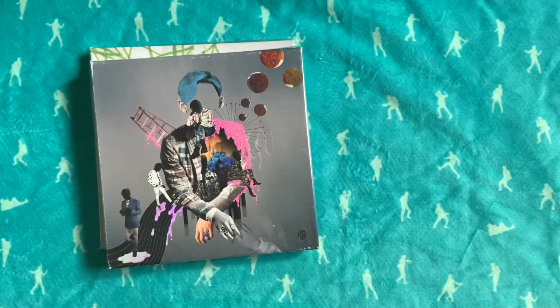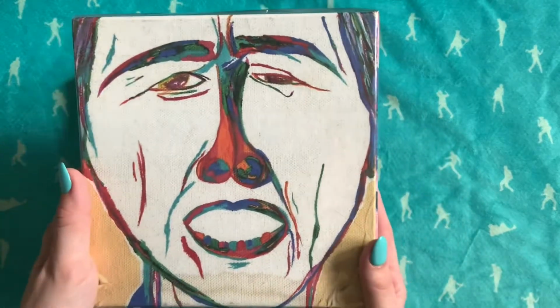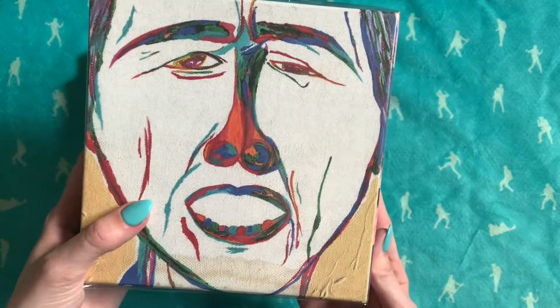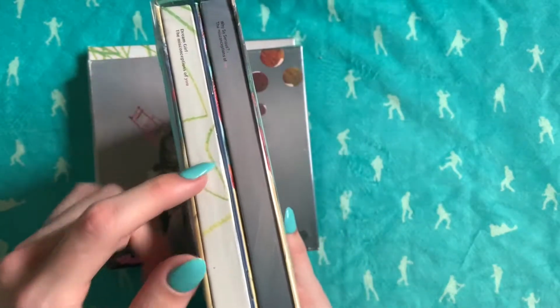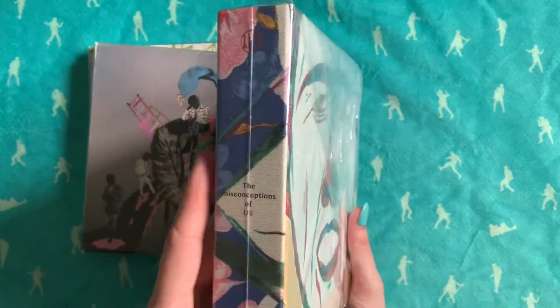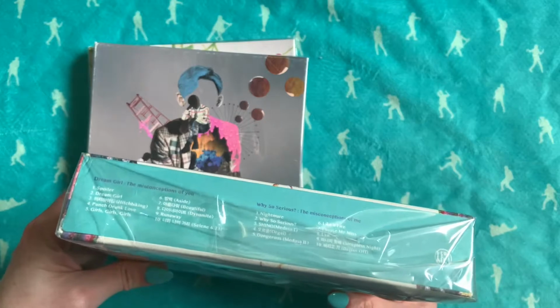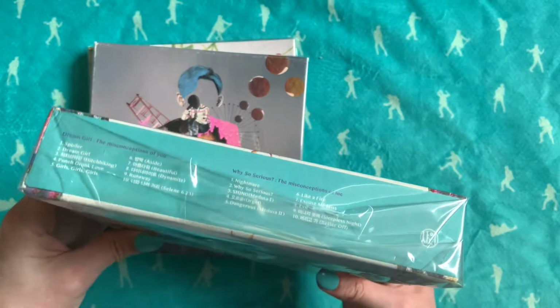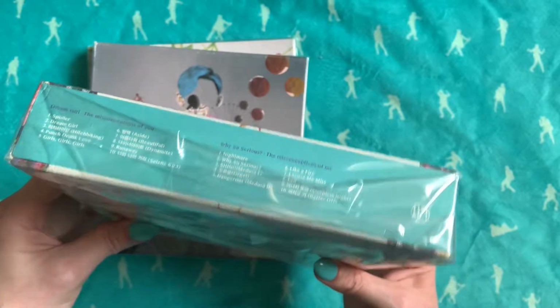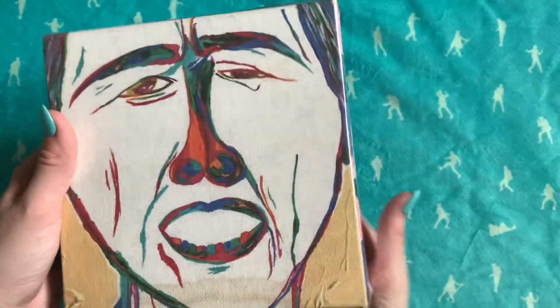This, and then we have the Monstrous Beast, which is The Misconceptions of Us, or Bound, the repack, with the scary face that Key drew, and then it comes with both of the albums, which is why it's so big and heavy, plus the 2 extra songs for the repack. The 2 extra songs are Celine 623 and Better Off.